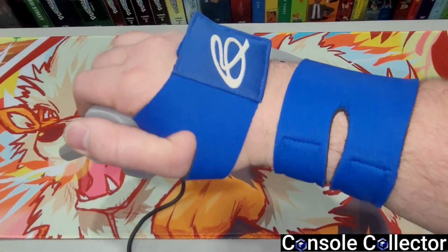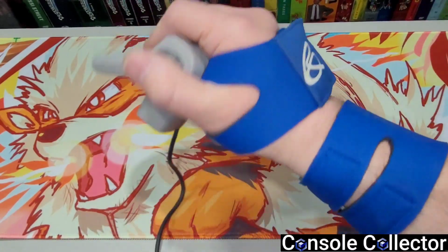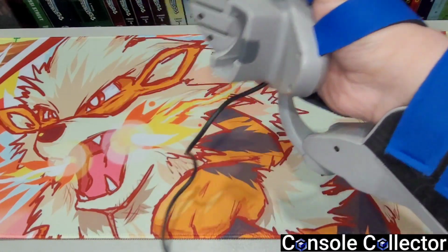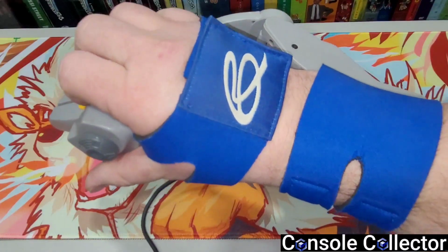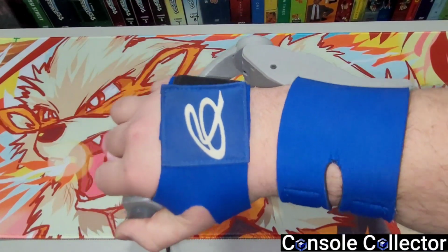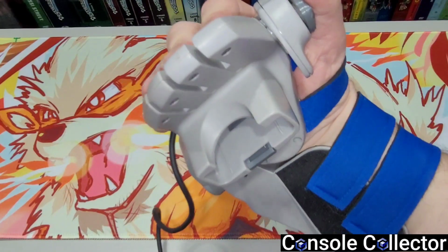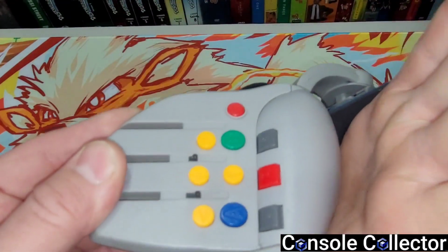Next up is the N64 Power Glove. I put it on just to show you how it kind of fits. Yeah, it's an N64 Power Glove. It's really weird. I actually got this from my friend Relevant a few years ago, and it's such an odd, obscure little thing. It's actually a little small for my hand, but that's how you wear it. You can see, like, push some buttons here, like so.